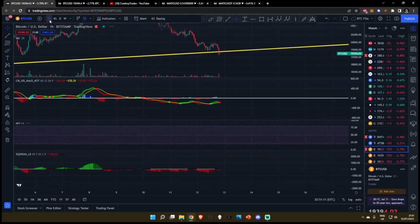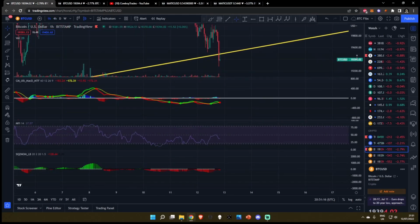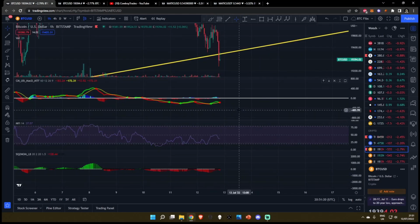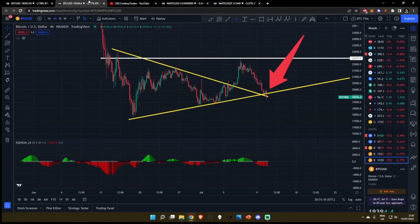Bitcoin as well. As you can see, we are basically confirming this breakdown from the bear flag breakdown. 1 hourly EMA ribbons, once again, 1 hourly MACD flipping bearish. I don't know why I always call this the EMA ribbons, but nonetheless, MACD flipping bearish, MFI heading down, squeeze momentum heading down on the 1 hour. It's the same on the 4 hour.